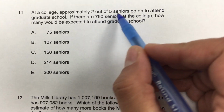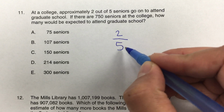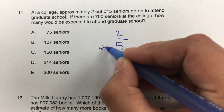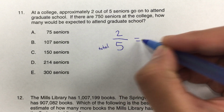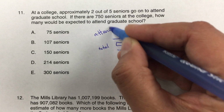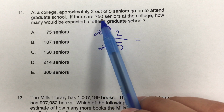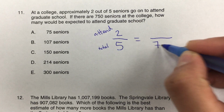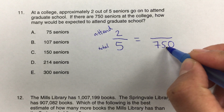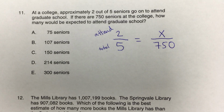So 2 out of 5. This is out of every 5, this will be the total. 2 go on to attend, those that attend. The other part that they said, if there are 750 seniors at the college, so that's a total right there. This is the number that they're giving us, the total of that college. So how many would be expected to attend is represented by X.